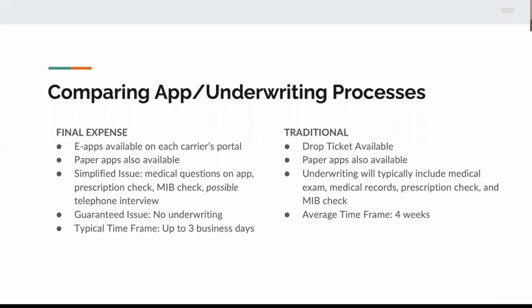There's paper apps. The underwriting will typically be more demanding, is a good way to put that. So you'll have a medical exam, possible medical records. They'll do the prescription check and MIB check. Average time frame for this, especially when we're dealing with senior clients, we're looking at 4 weeks, just depending on a number of situations like your client's health and if medical records are needed. That's not a great number. We definitely see some applications get approved a lot faster than that, but we also see some get dragged on longer than that. So the average is about 4 weeks there. So while there is some premium savings on the traditional side, there is a longer process time.